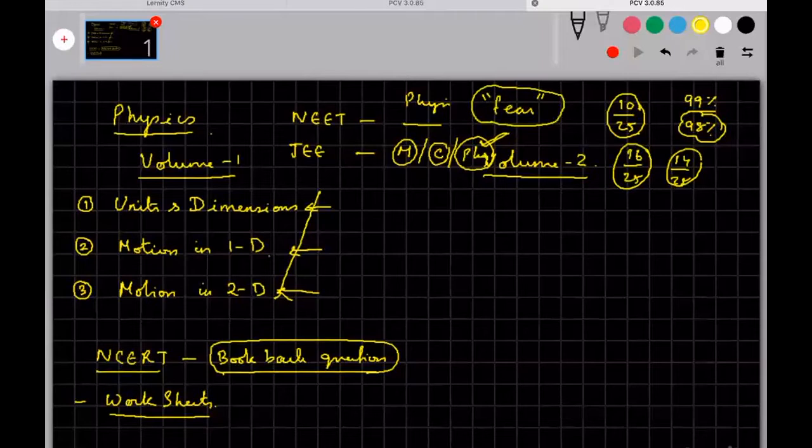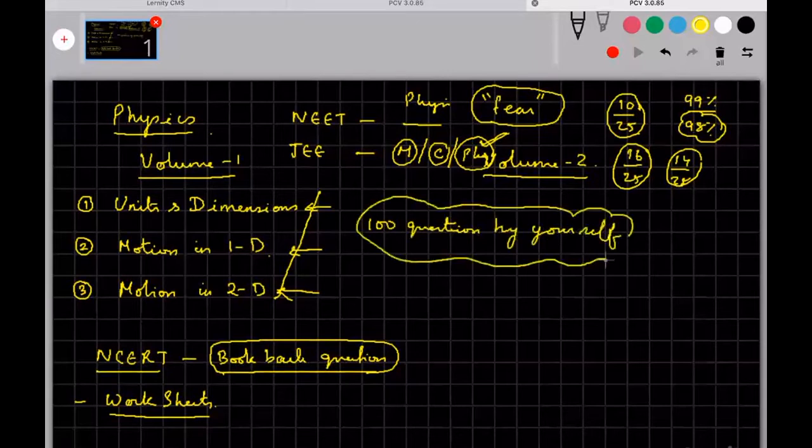So what do you mean by you have completed these chapters? What I mean when I say I have completed these chapters is each one of you should do at least 100 questions by yourself. You have to do 100 questions by yourself. If you have asked a doubt, that is not counted. So you have to reach this level.